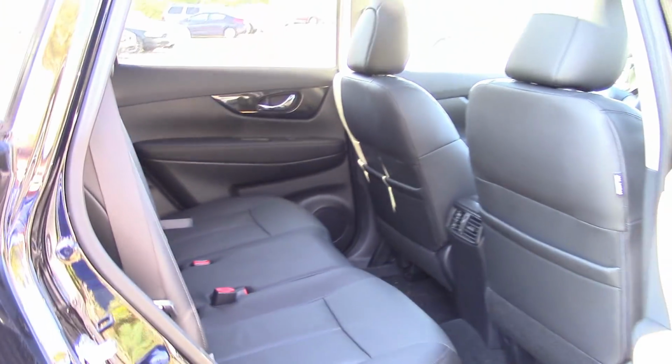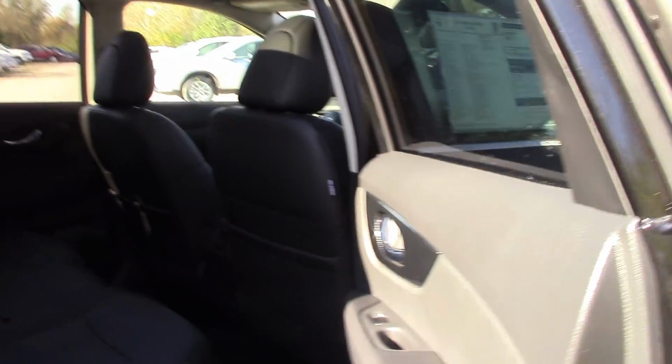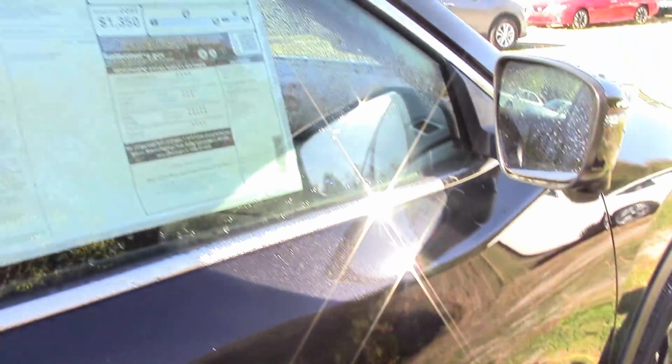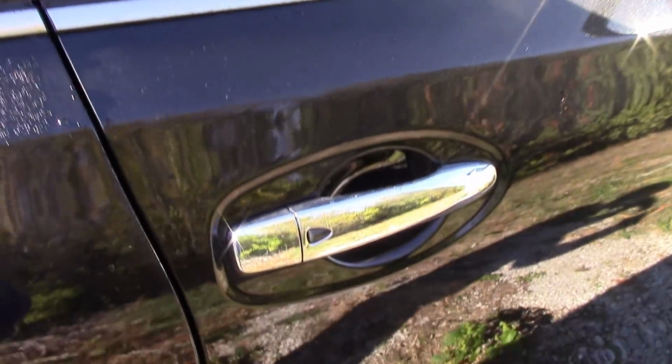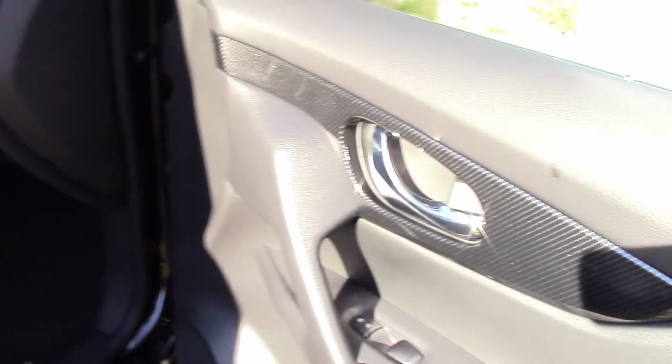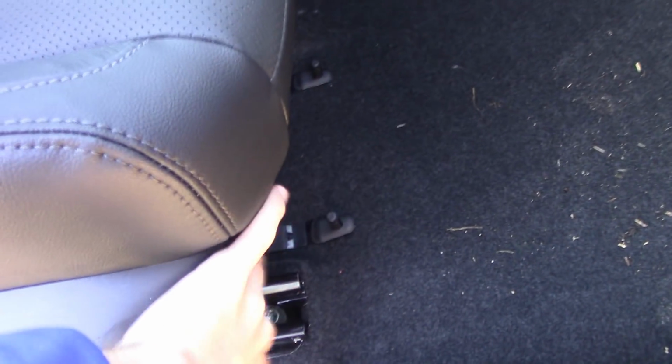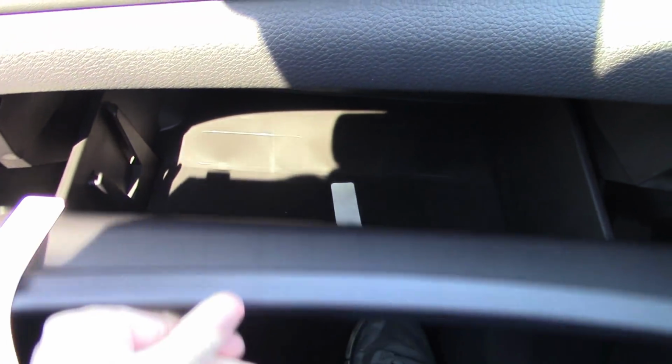The rear of the Rogue is exactly what customers would want it to be. It's spacious, comfortable, and would be perfect for a growing family. The passenger seat is manually adjusting on all models. This leather strip really makes the cabin feel premium and expensive. The glove box is also pretty large.